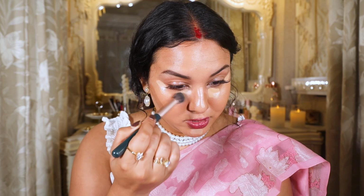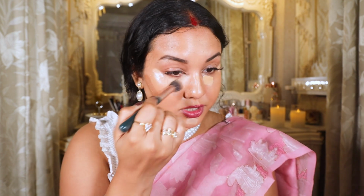So I take my concealer brush and I will just blend out the concealer. I'm not moving the concealer here and there. I'm just focusing wherever I have applied, and I'm just using a dabbing motion to blend it. I'm not swiping the product, just a dabbing motion to blend the concealer.